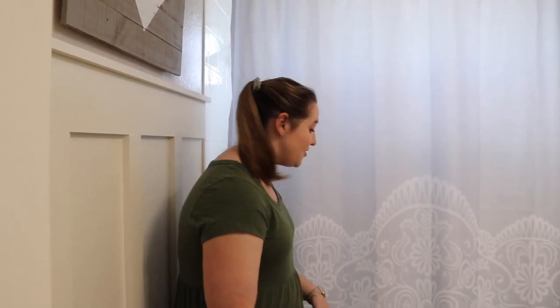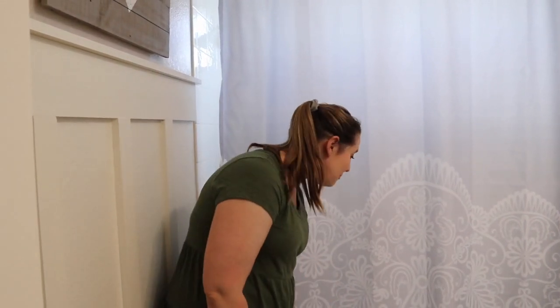He puts up the new shower curtain rod and all of a sudden he's like, Mallorie, you get to go shopping. And I was like, why? What happened? And I walk in here and the shower curtain, because it's shorter, was like above where the tub stops. It was hilarious.